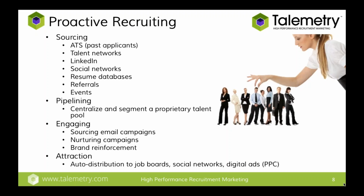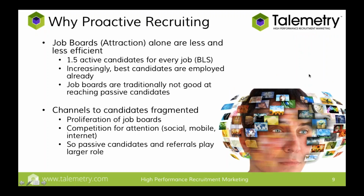So if you have a CRM tool that has some automated email campaign capability based on, let's say, pre-application stages or folders that people belong to, then that just helps your recruiting team focus on the things that drive higher value. And then in terms of attraction, you want to be able to auto-distribute to job boards, get that message out as widely as possible so that as people apply for open jobs, they're there later on to source from as past applicants as well.